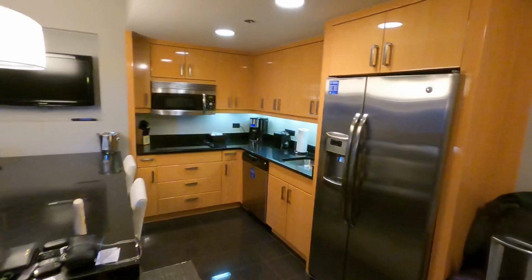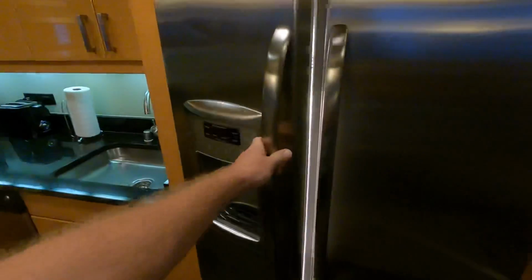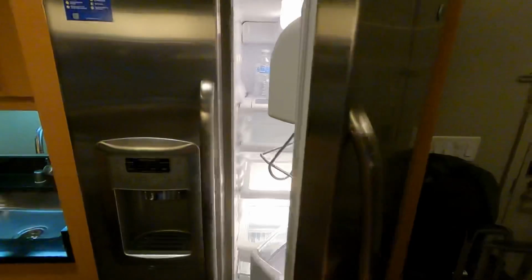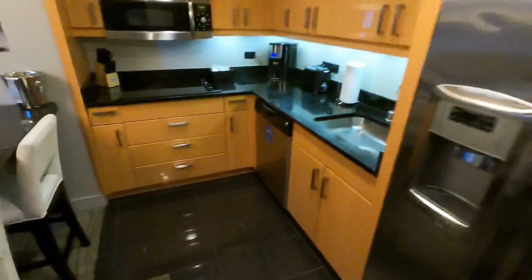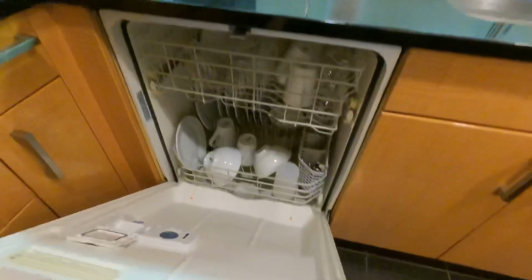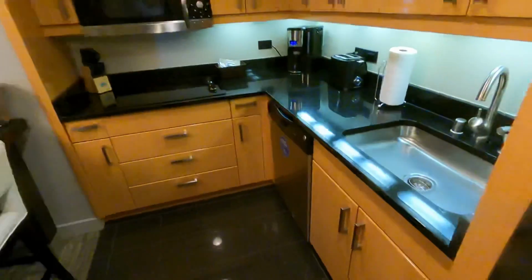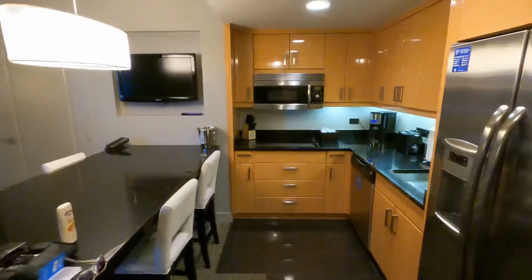this is the kitchenette. It has a gigantic refrigerator with water and everything. This is the freezer side with the ice maker, and it doesn't come stocked with Crown, but we have Crown in it, obviously. There's a dishwasher, and they said that they just recently washed everything, so we would find our silverware and everything in the dishwasher all nice and super clean. And I think they do that because of COVID. We're here right when they reopened Las Vegas, basically.